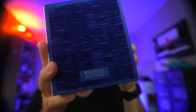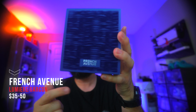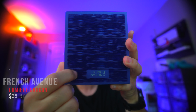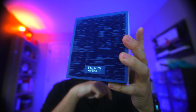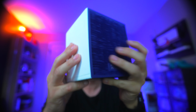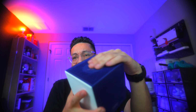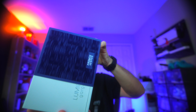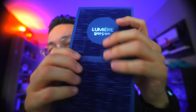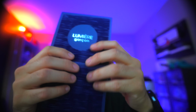All right, fam. So, Lumiere Garcon, this is going to be by French Avenue. And already, I'm like, French Avenue is killing it. They also have great taste in boxes, man. Their boxes are dope. I love French Avenue's work. This one is rigid, with a little pattern on the top as well. And this has a sleeve, a box sleeve, and the sleeve feels almost like a velvety type material. Really, really nice.